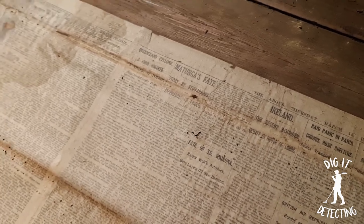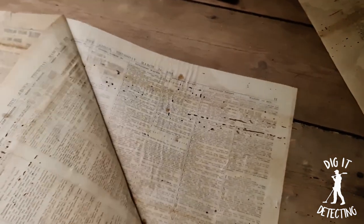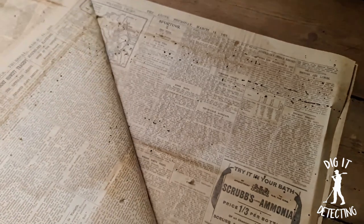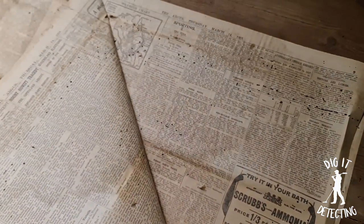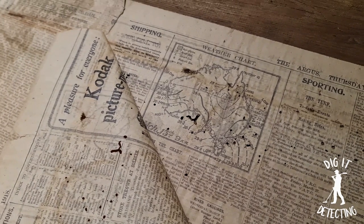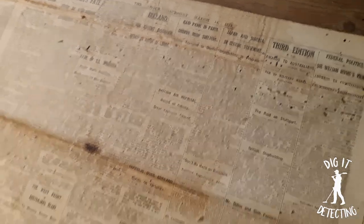I'm tempted just to carefully fold this newspaper up and take it home and have a read, to be honest. Find out what was going on Thursday, 14th of March 1918. We've even got the weather there. So cool. History at its best. It really is.